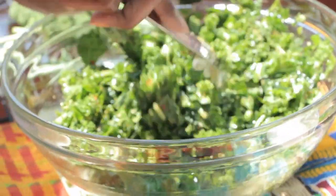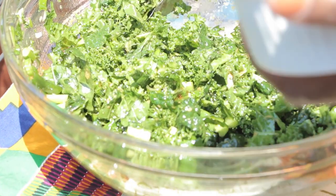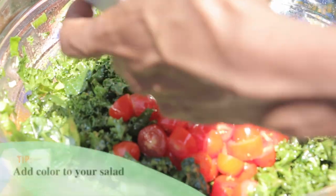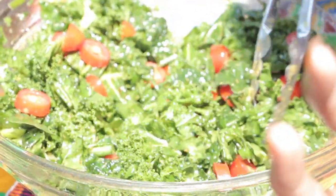And then you want to mix that in. So the next thing you want to do is to add some more color. You want to eat the rainbow. So these are cherry tomatoes. See, it looks like it's been sauteed. Now this is your salad.